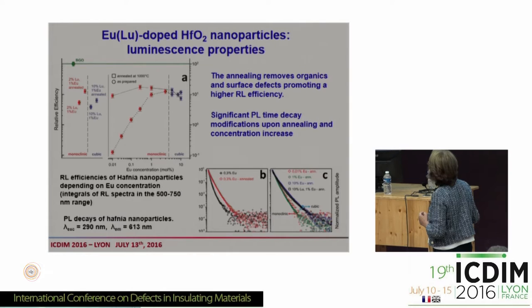Here is, for comparison, BGO. Also, the PL time decays are modified by annealing in a coherent way and also by structural transformation. Again, in a coherent way, these are the cubic materials and these are the monoclinic ones.